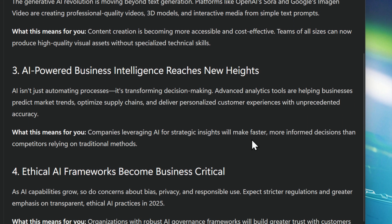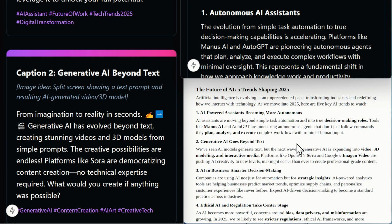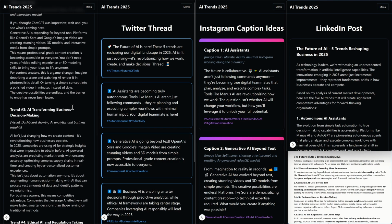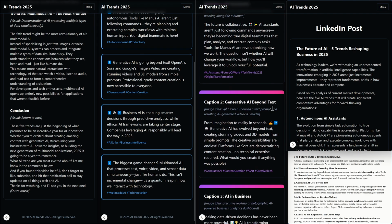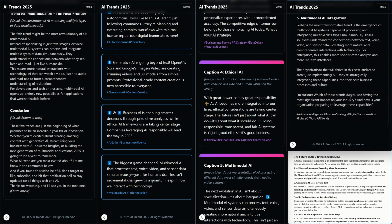What's amazing here is that Manus hasn't just reformatted the content, it has actually adapted the tone, structure, and focus for each platform, while keeping the core message intact. Think about how long this would take to do manually. You'd have to rewrite the content 5 separate times, each with a different approach. Manus did it in minutes.